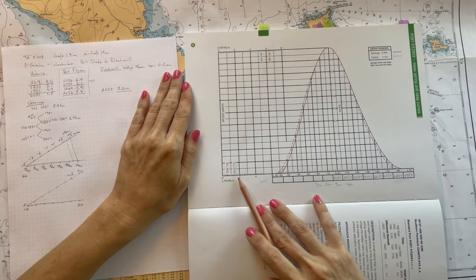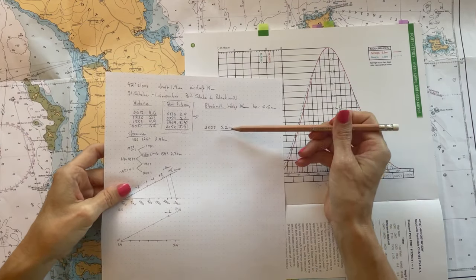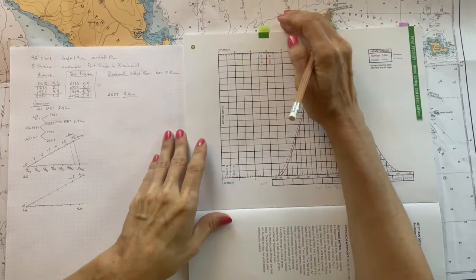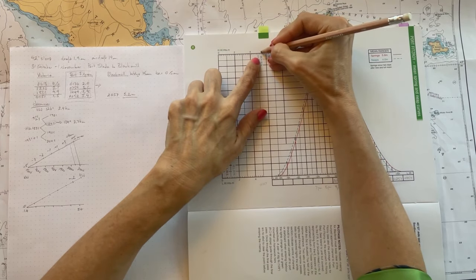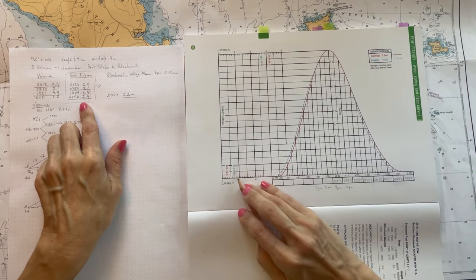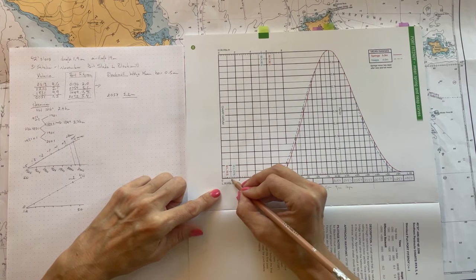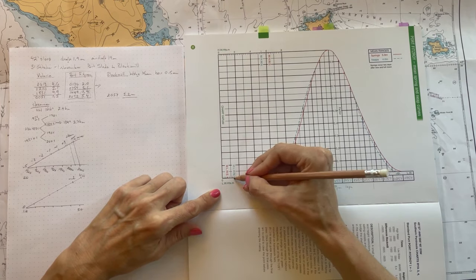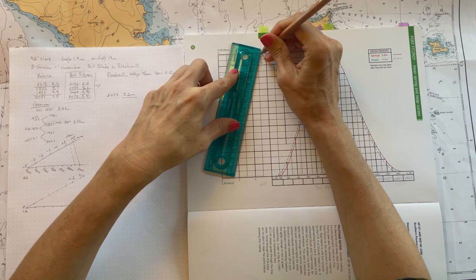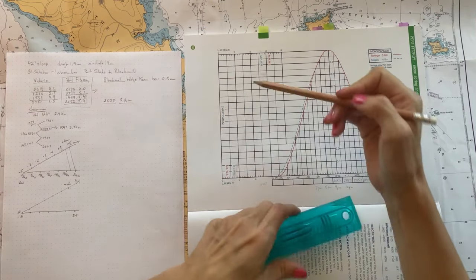Now we know we're near neaps, but we want to know exactly what the difference is. So our height is going to be 5.2 at high water. So we go up here, and we go 5.12. We're right on the mean high water neaps, because we're right next to neaps, and our low water is 1.4, so we have 1, we're right there, which means we're right at neaps. We don't have to do anything weird, so we take this line.